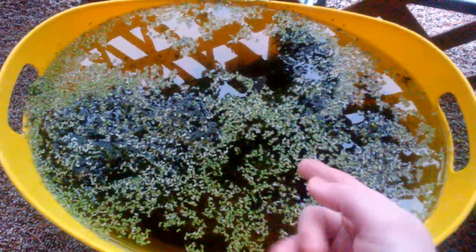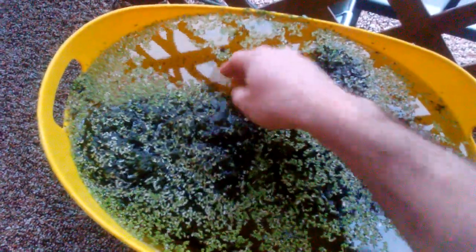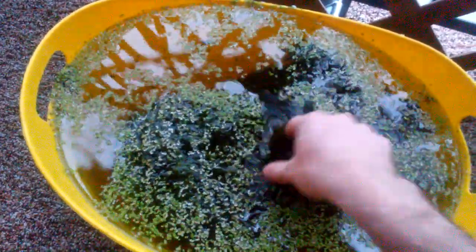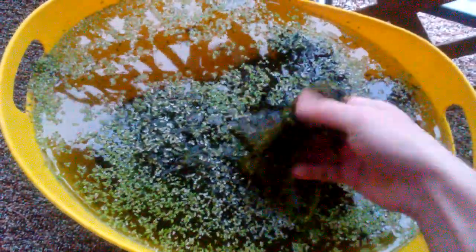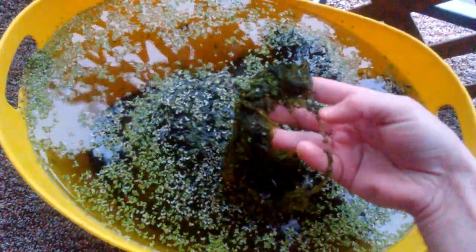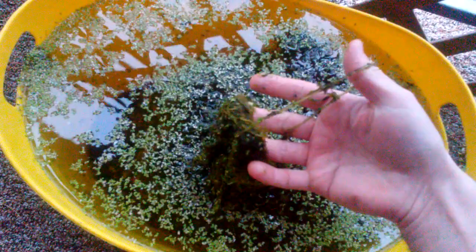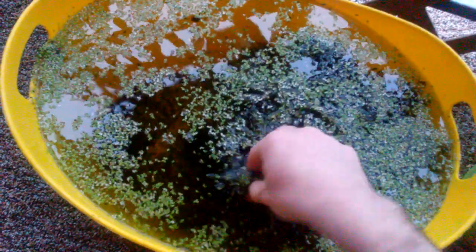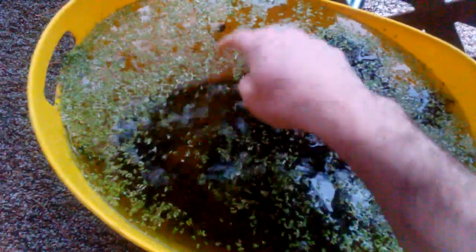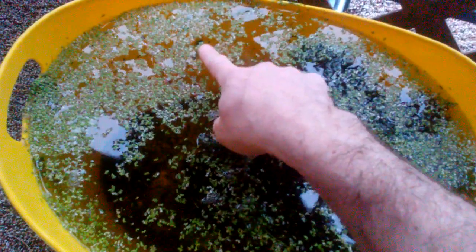And I suppose I can reach in and show how some of it is doing. So it's not as fresh and lively as it is in my aquariums, but there's some healthy bits of it, I guess. And there's some snails in there, bladder snails. They're doing okay. Wow, that's really cold.